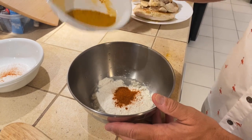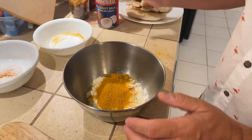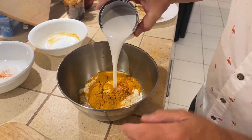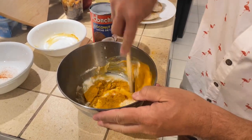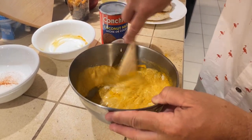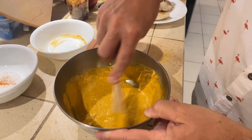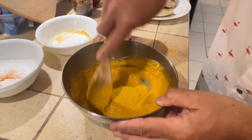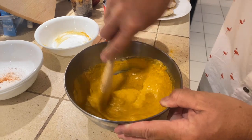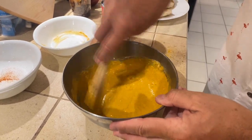Now, this Jamaican curry is what makes the meal, so it's got a great flavor, we think. So we're going to mix that together, and then we're going to add enough coconut milk to kind of make a paste. So mix it all together so it's kind of a pasty thing, a very thick, soupy kind of thing. And we're going to hold that for right now until our onions are done, and then we'll go on to the next part.